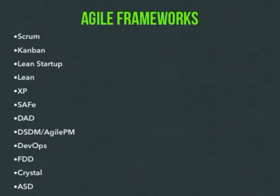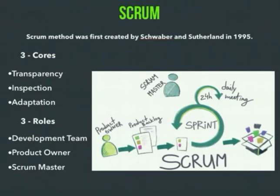So now, what is Scrum? Scrum is an Agile framework for containing complex work. It's a collection of roles, events, and rules. They are faster and more efficient. Scrum was created by Schwaber and Sutherland in 1995. The core areas of Scrum are transparency, inspection, and adaptation. Some of the methods in Scrum are product backlog, sprint backlog, and increment. Scrum helps resolve things better, cheaper, and faster, and with less risk. Because of that, a lot of PRINCE2 Agile is based on Scrum.